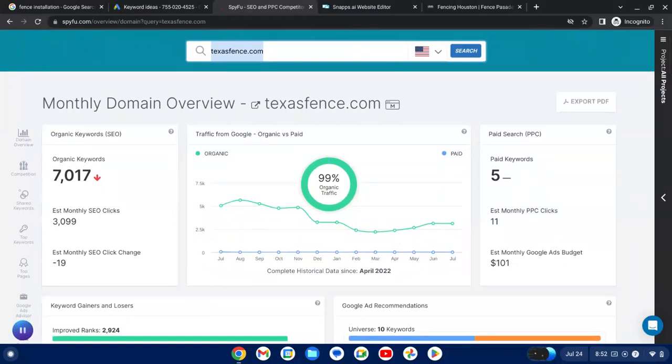So Texas Fence Company is paying for 5 keywords per month. They're only getting 11 clicks. 11 clicks is bad. And their budget is $101, which is also bad. This number needs to be way higher. When this number is way higher, typically you're generating more clicks. And when you're generating more clicks, you're bringing in more customers, right?